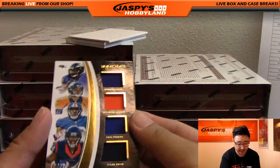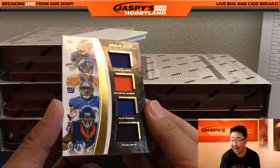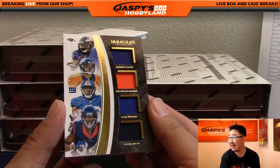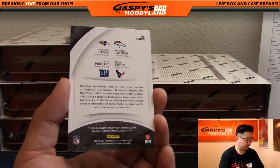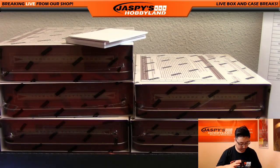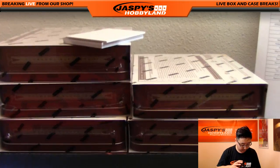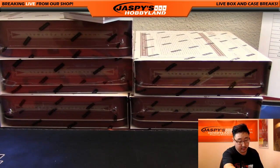Got a randomizer here. Kenneth Dixon, Devontae Booker, Paul Perkins, and Tyler Irvin. Some rookies here. 3/30 on that one. Quad relic. All right, couple more to go.